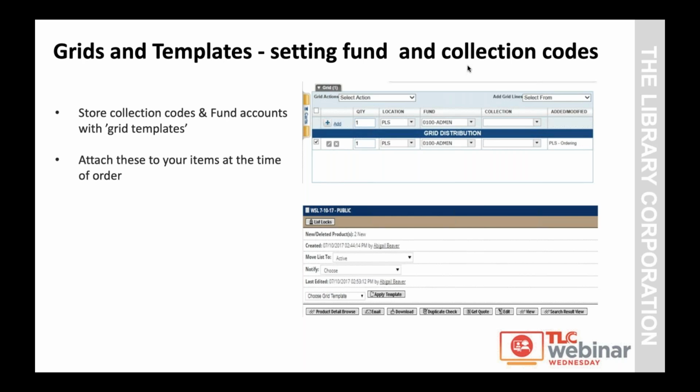It doesn't have to be done later in cataloging. You attach those at the point of order. You will need to set those up with your preferred vendors. Now I'm showing you here on this page Title Source 360, and I'm showing you here iPage. Midwest Tape sets it up for you, so I wasn't able to show you a page for their grids. And as you saw on the previous page, actually you can set that up in Brodart right in the order there, at least in that particular example I showed you.